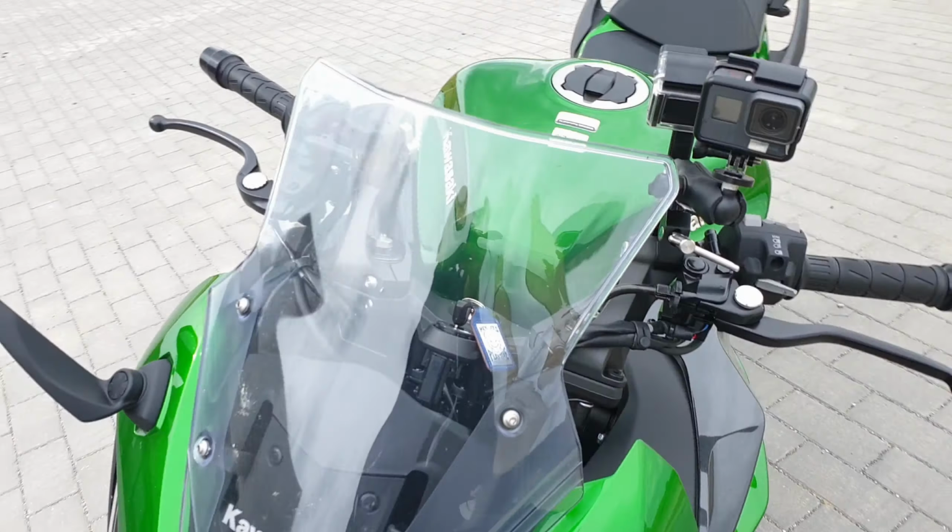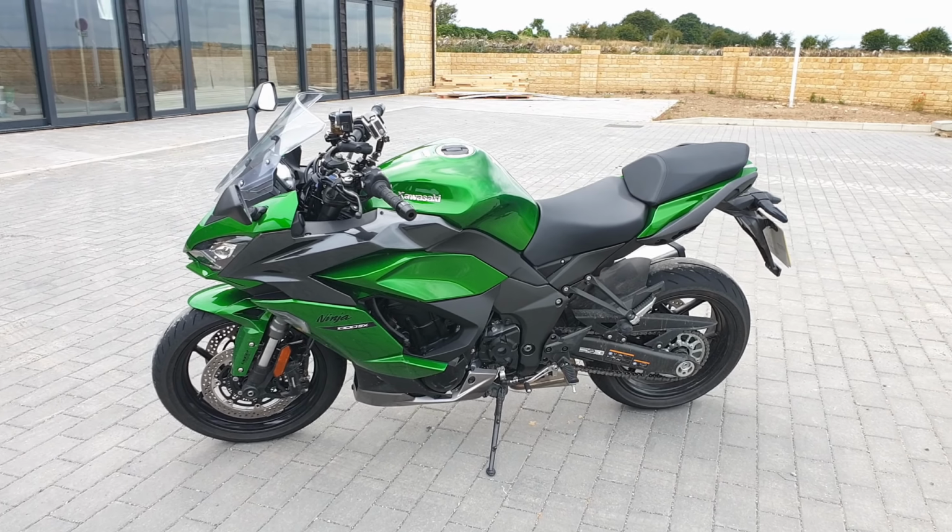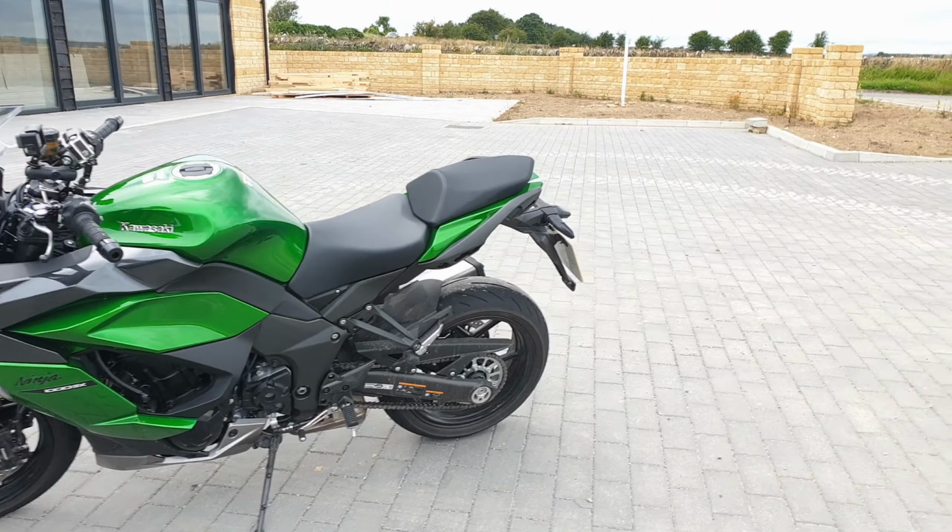19 litre fuel tank, well that's a good sized fuel tank. I'm not sure what that equates to in UK gallons, but I think it was averaging about 47 miles per gallon on the clock a little earlier on, so that's good stuff. What's the rear light look like?